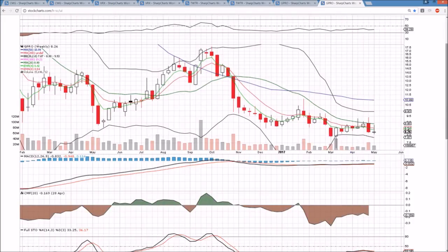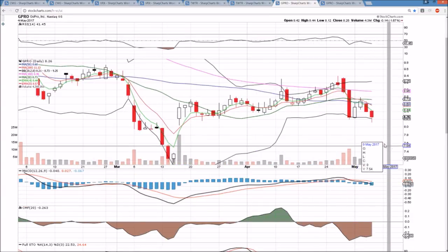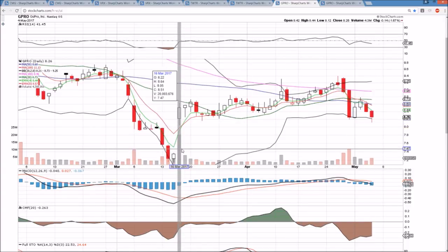GoPro on the weekly time frame, rejecting from the middle Bollinger Band on the weekly 4 weeks in a row. That's 890 and dropping. If the bulls cannot get over that weekly, they're not going anywhere. So on the daily time frame, lower high, lower low, and now we need to see a close under 820, a break of 805, and then we're looking down to this gap.